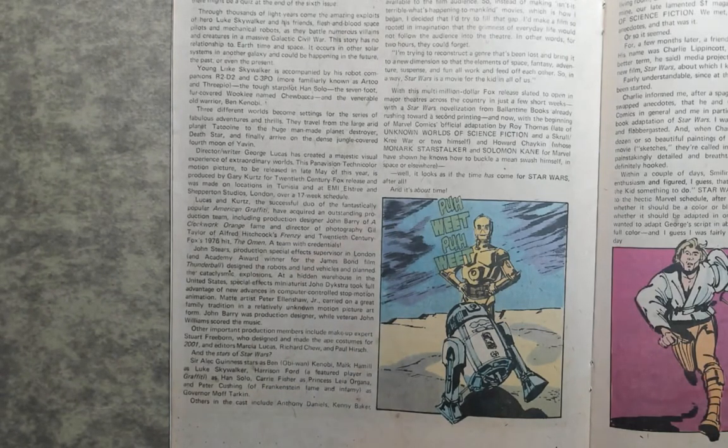At a hidden warehouse in the United States, special effects miniaturist John Dykstra took full advantage of new advances in computer-controlled stop-motion animation. Matte artist Peter Ellenshaw Jr. carried on a great family tradition in a relatively unknown motion picture art form. John Barry was the production designer, while veteran John Williams scored the music. Other important production members include makeup expert Stuart Freeborn, who designed and made the ape costumes for 2001, and editors Marcia Lucas, Richard Chew, and Paul Hirsch.